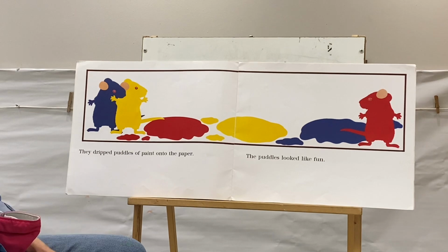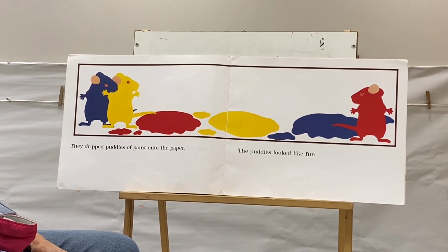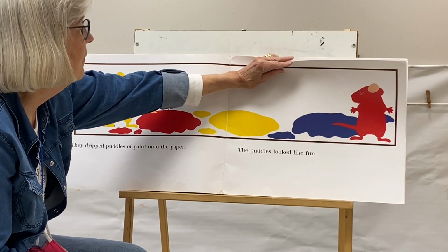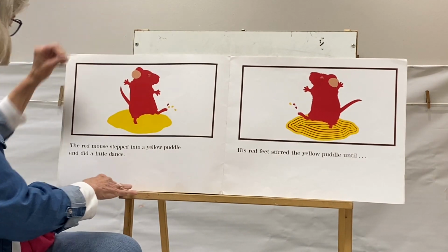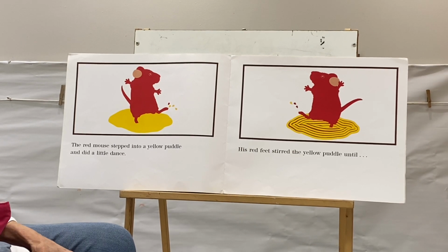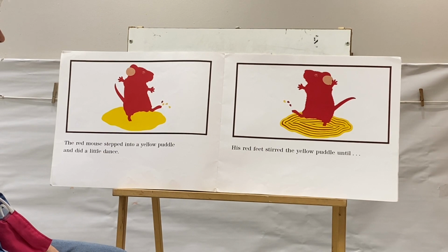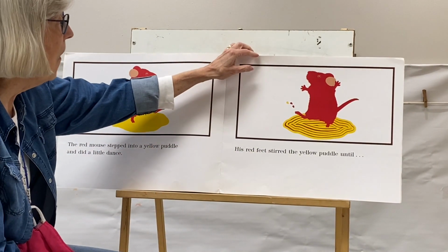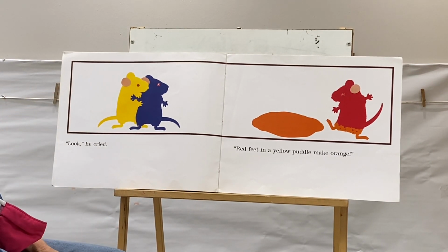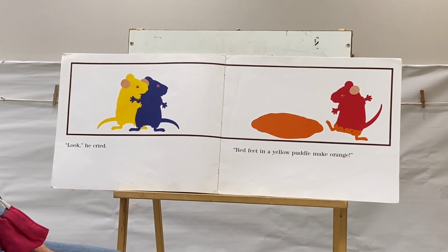They dripped puddles of paint onto the paper. Oh boy, the puddles looked like fun. Well, the red mouse stepped into a yellow puddle and did a little dance. Oh, his feet stirred the yellow puddle until... Look, he cried. Red feet in a yellow puddle make orange.